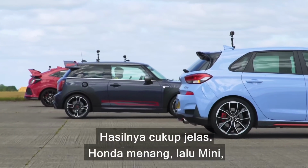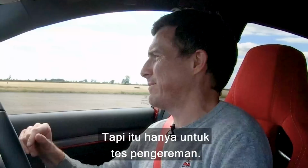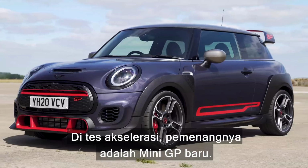Quite a clear result. Honda wins, then the Mini, then the Hyundai, and then the Ford Focus. But that is just for the brake test. In the acceleration test, the clear winner is the new Mini GP.